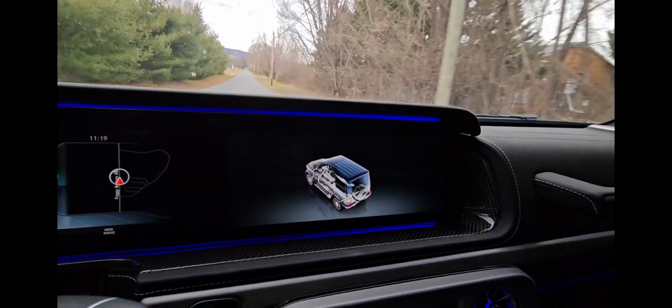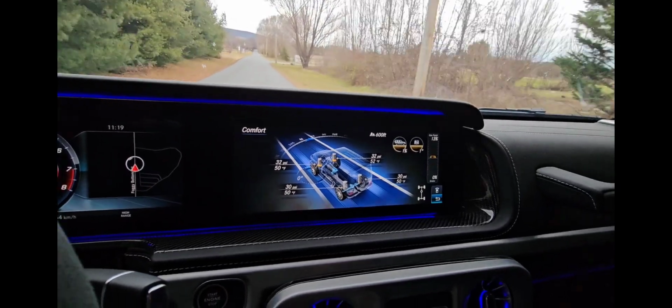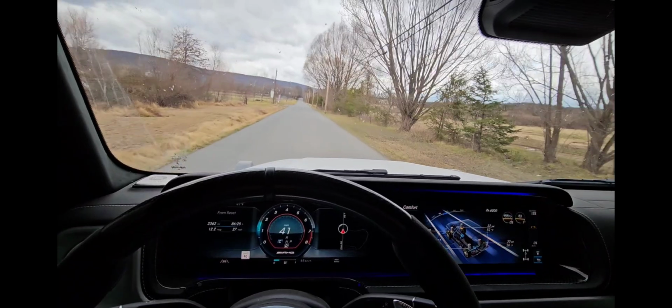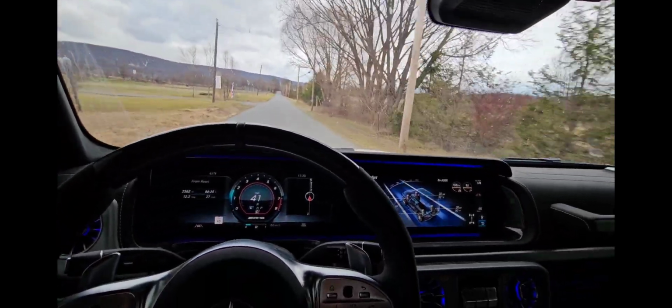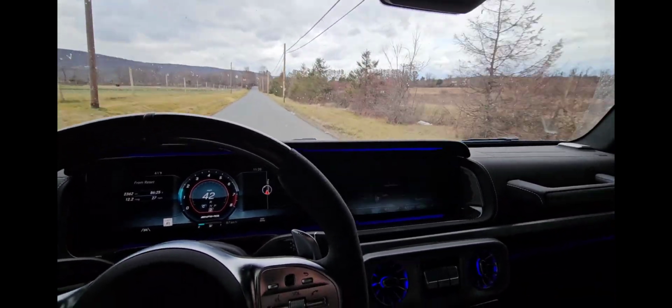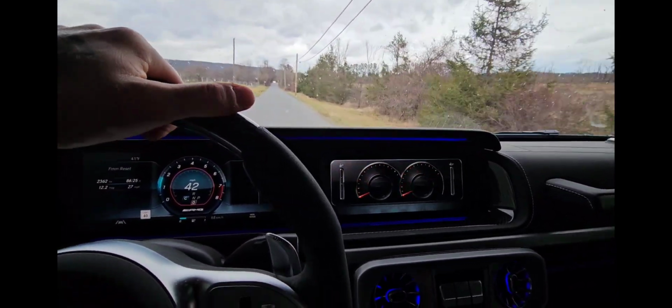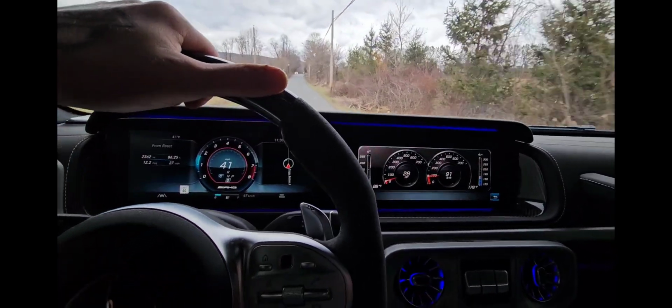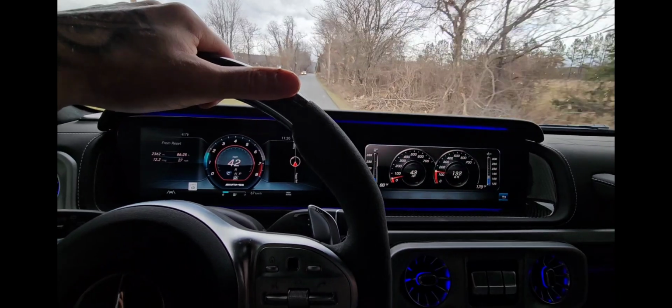Now, if we go to a different graphic on here, it's actually pretty cool. I actually prefer this graphic right here. And if you turn this graphic on, it tells you about everything you need to know. If you do it with your center locker on, it actually gives you some phenomenal off-road information. And then if you want to just kind of cruise along, and again, this is exactly how it is in the G63, and I'm assuming the same way in a G550. I don't know, I've never owned a G550, but I have owned this in another 2021 G63.